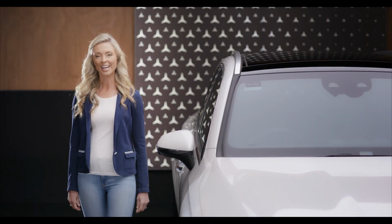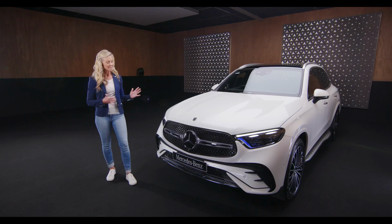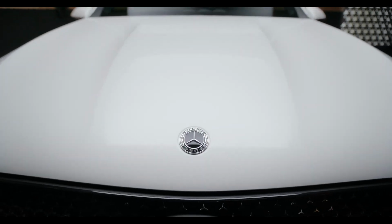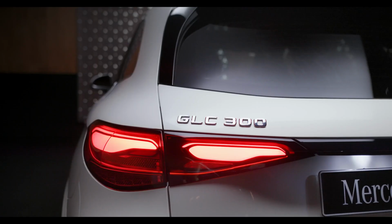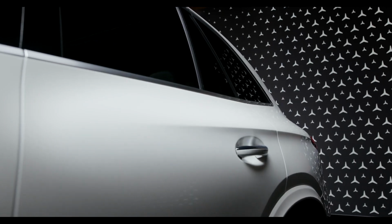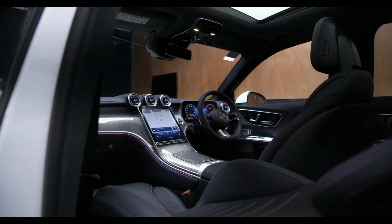Hi, and thanks for joining us for an exclusive look at one of the most highly anticipated models to hit the Mercedes-Benz showroom floor in 2023, the Mercedes-Benz GLC 300 4MATIC SUV. I'll take you through a comprehensive look at the all-new second generation of the most popular SUV in the Mercedes-Benz range. And there's a lot to talk about, including an updated exterior design and a spectacular new interior.